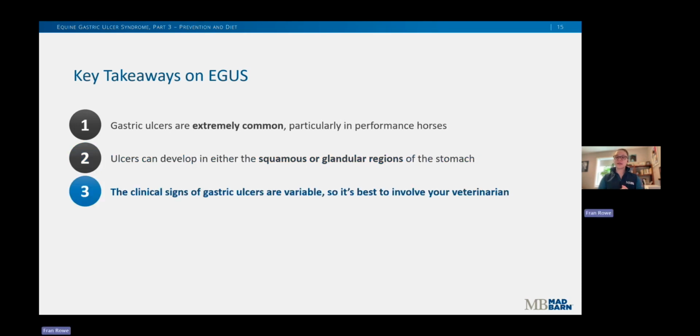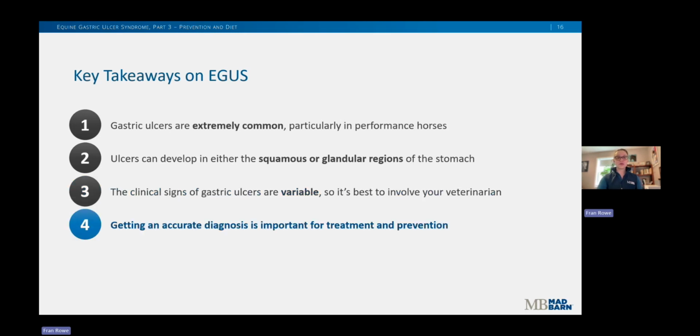Number 3, the clinical signs of gastric ulcers are highly variable horse to horse. So if you think that your horse might be acting ulcery, it's best to involve your veterinarian so that you can get an accurate diagnosis. Number 4, this will really help guide an appropriate treatment and prevention plan for the future.